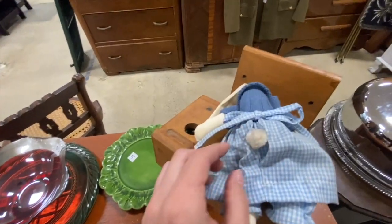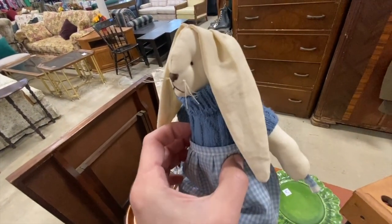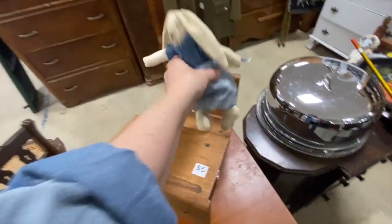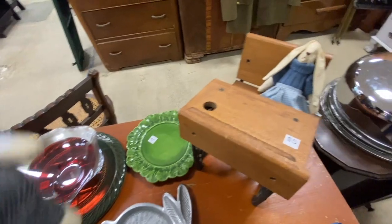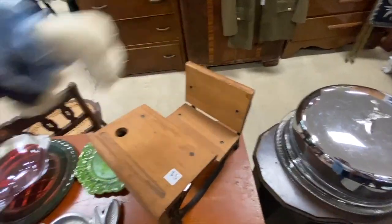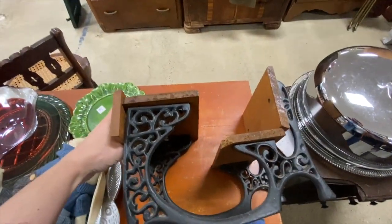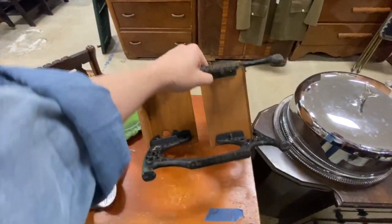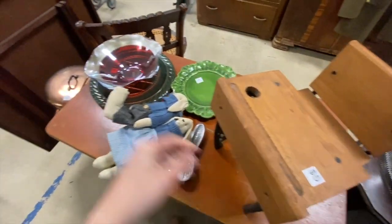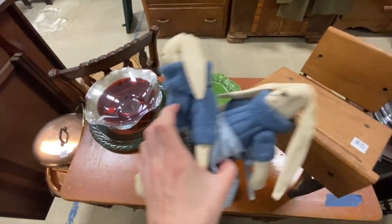See, like that. Oh, it's okay. So the whole thing with this is $5. Oh, it's so heavy. It's cast iron. Oh, for Pete's sake. Well, I can't do that. But I'll see if they will sell these to me. I'll ask if they can be a dollar, like the other one.